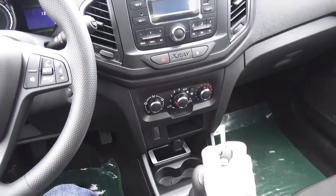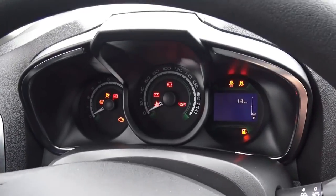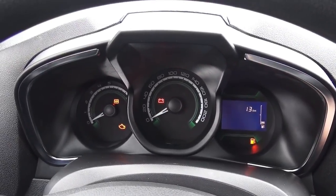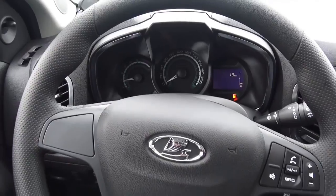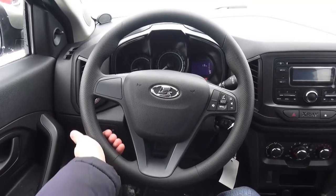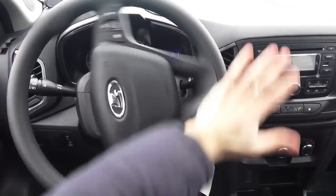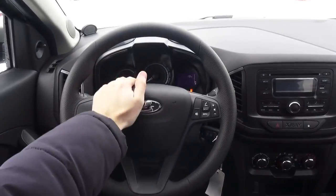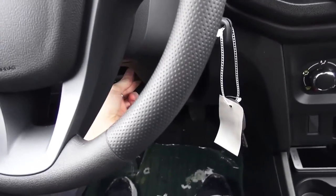Five-speed manual transmission. Very nice startup. This car comes equipped with electric assist power steering. Not bad. Horn. Manual tilt-only steering wheel adjustment right there.